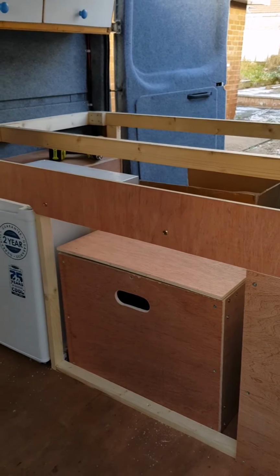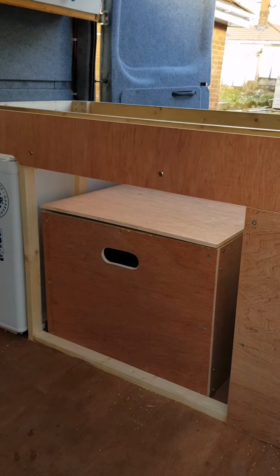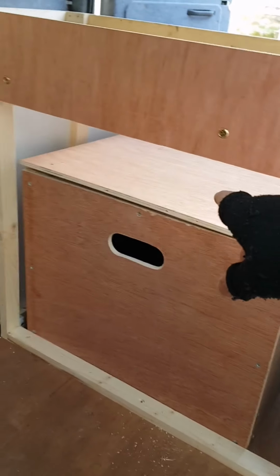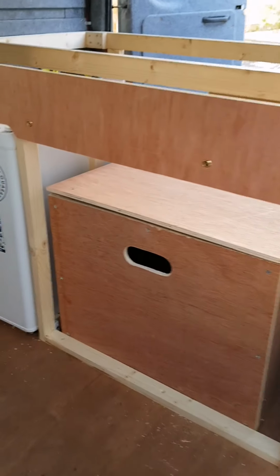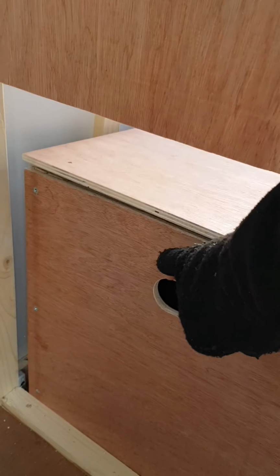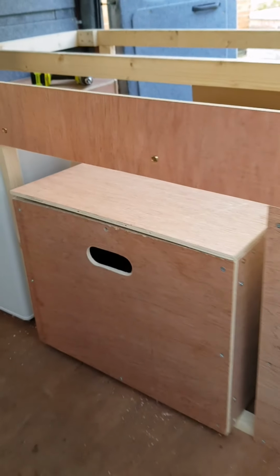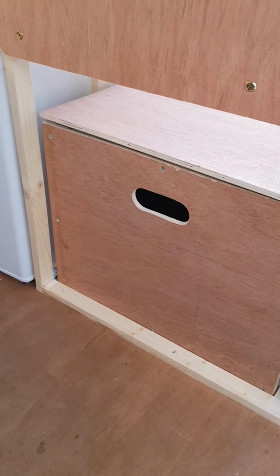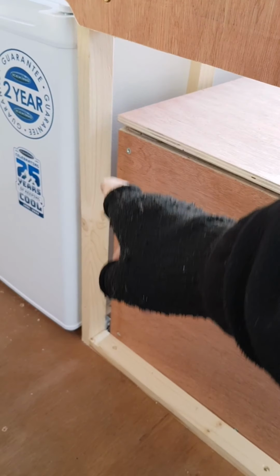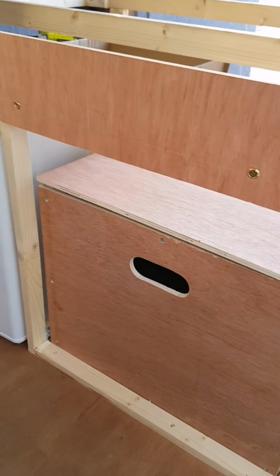Well, that finishes the front of the bed off nicely. Still got to think about putting a drawer across here though, just to fill that gap in, but I'm not sure if we'll have enough space for lifting that out. But we'll see. The storage box didn't look straight. This gap down here wasn't uniform, so I've just put a piece of ply underneath at the back just to straighten it up a bit.